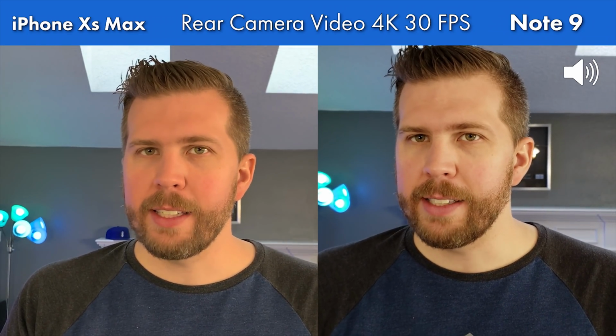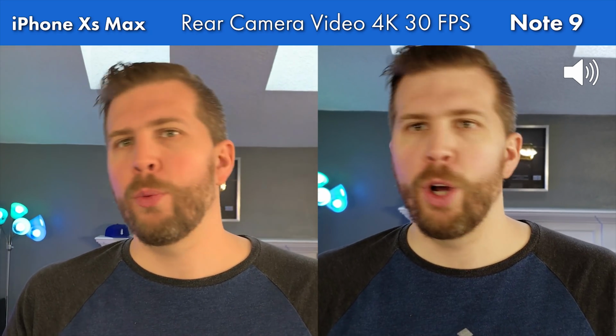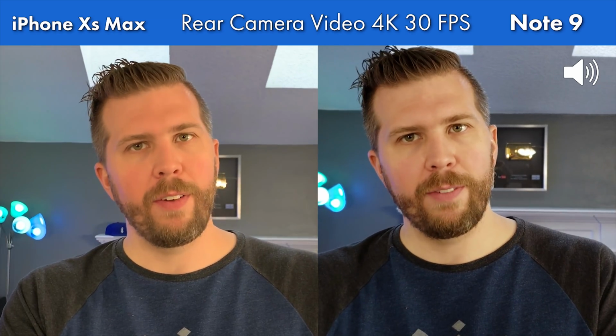We're going to be fully testing these cameras out. We're going to look at photos, we're going to look at HDR, we're going to look at portrait mode, we're going to look at low light, and of course we're going to look at the video mode like we're doing right now.